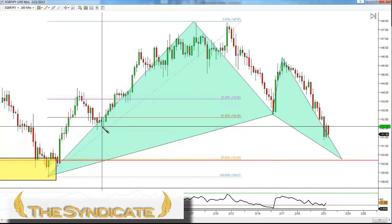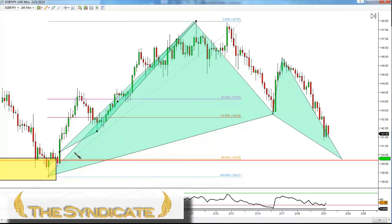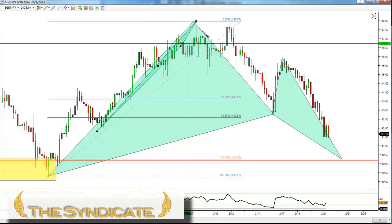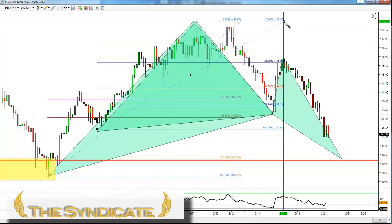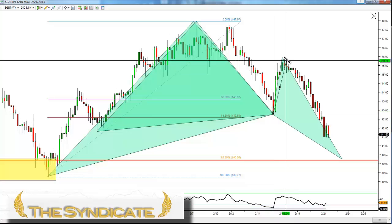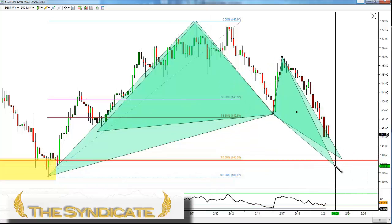So we're going again X to A, taking the smaller leg inside. If you're on an hourly chart, it's going to look a little clearer for you, but X to A to B down here, which is now a 786 of the smaller move. Boom, you can see it hitting right there in the 786. Looking for our B to C, and we know our CD completion for the butterfly is going to complete below X, so also probably somewhere down in this area.